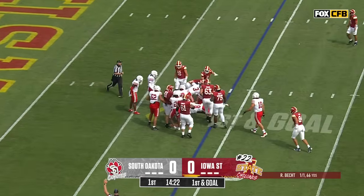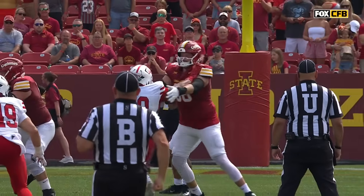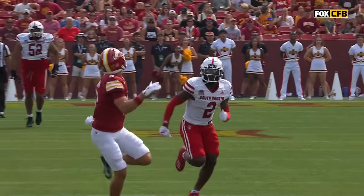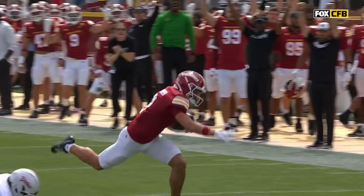And as good as he is, think about it, all right? He's one of those guys that had career highs in his first game. Why? Because he didn't play much a year ago. Here's that previous pass. A really nice job by Rocco Becht. He sees it. They've designed it. It's open. You got to make the play, and that's what you get from a veteran quarterback like Rocco Becht.